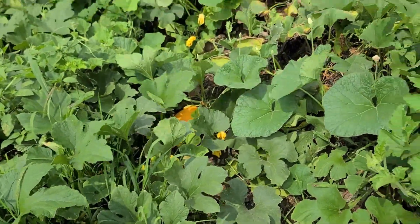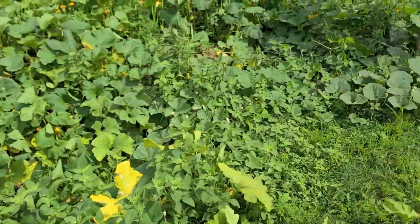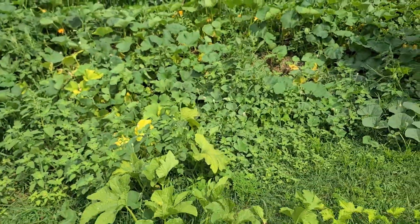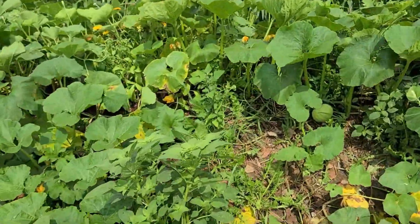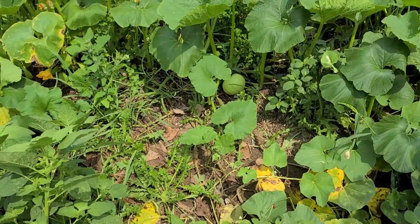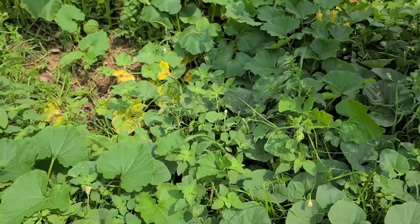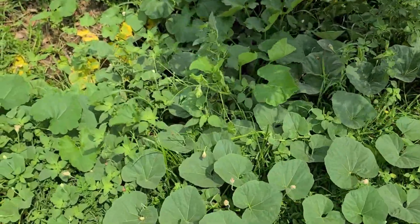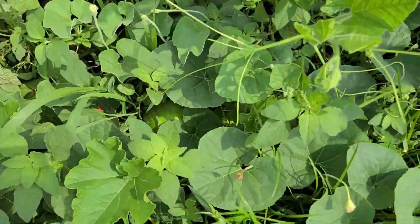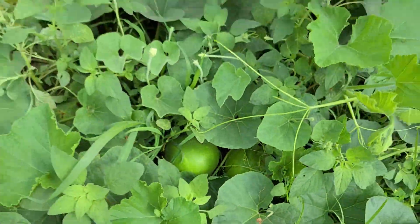The pumpkin's over there. Alright, so I got some things growing in here. More than just pumpkins. There's some various types of gourds as well. But there's something there. I think that's a different type of pumpkin. But we'll see what comes about. There's a bushel gourd, it looks like. Yeah, 2 bushel gourds.